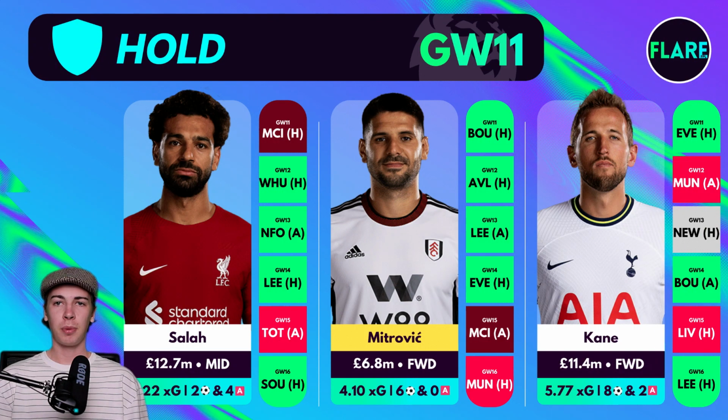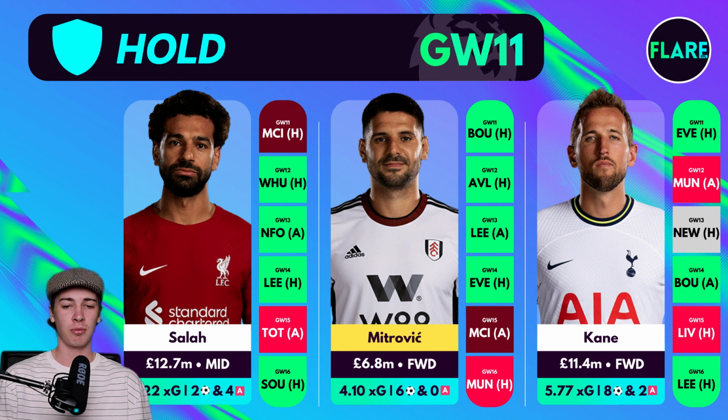So after going over those buy options, let's have a look at some hold options now. Mo Salah is the first hold option on the list, and for me, after being one of the most transferred out players coming into game week 11, he's probably one to hold on to in the squad if he's still in your team, as Manchester City at home in game week 11 is his only real difficult fixture from now until game week 16, maybe apart from Tottenham away as well.